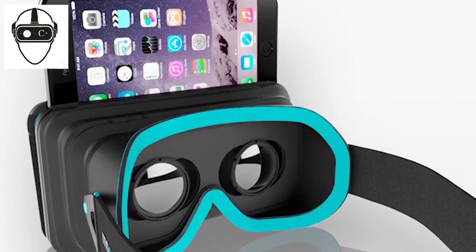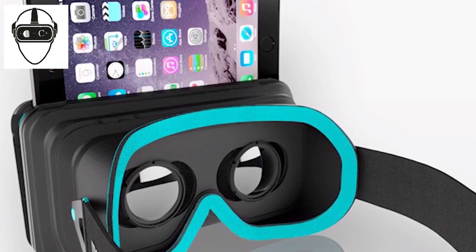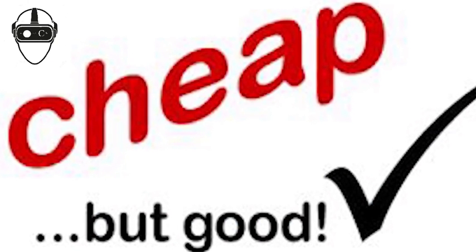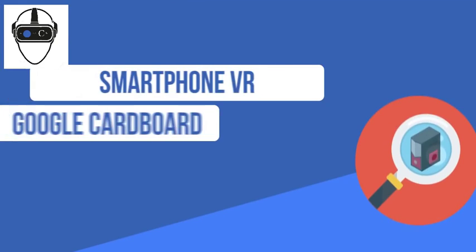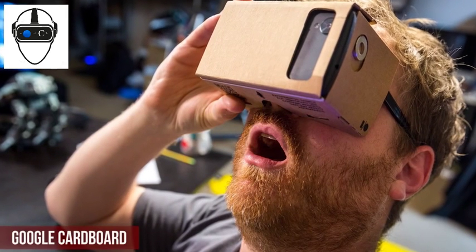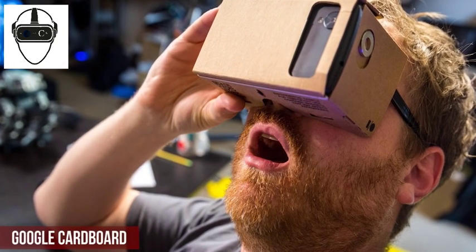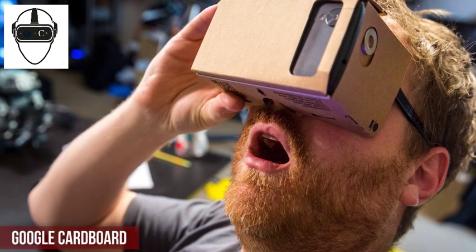Because they rely on the smartphone for processing and display, they're much cheaper than, say, the Oculus Rift. In fact, the first entry on our list is dirt cheap. We're talking, of course, about Google Cardboard. If you haven't heard about this product, then you may think it's a gimmick of some sort, but we assure you, this is not the case.